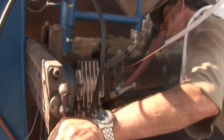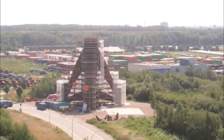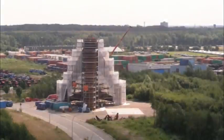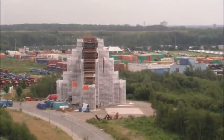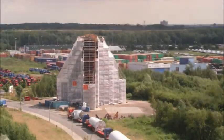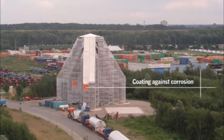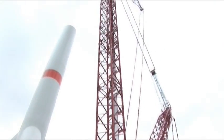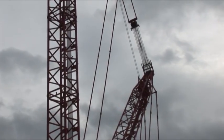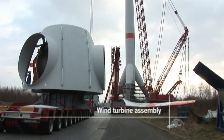After welding has been completed and all the weld seams have been checked, corrosion protection can be applied. For this, the complete tripod construction is covered up. Once the coating has been applied, the assembly of the remaining tower sections can begin. One of the biggest mobile cranes in the world is required for this assembly. This crane can lift up to 1,500 tons.